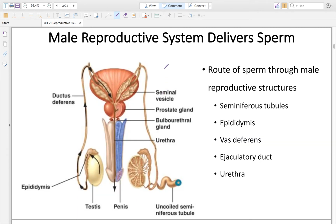This is another angle of the male reproductive system. Of course, there are two testes. There's the epididymis right there, and then this is the vas deferens, even though here they're calling it the ductus deferens. So it's got a couple of names. Ultimately, the route of sperm is from the seminiferous tubules, past the epididymis, the vas deferens. And then I want to look at the rest of the anatomy right here.